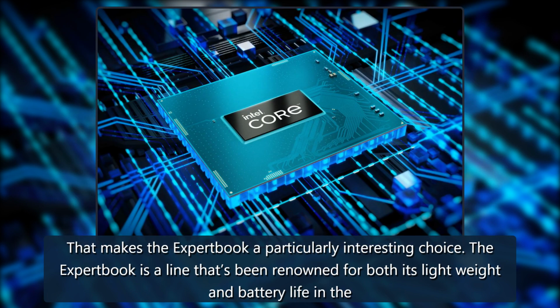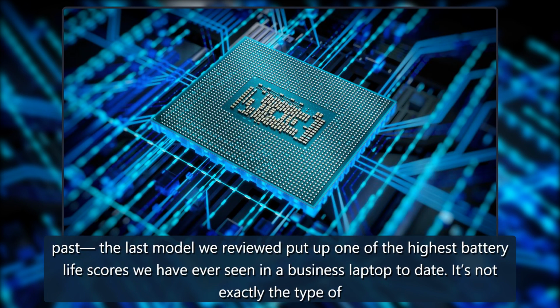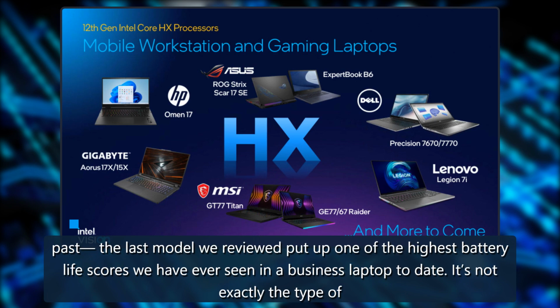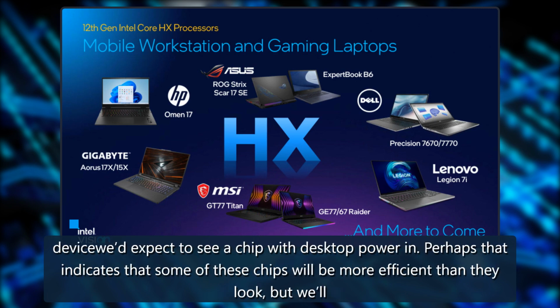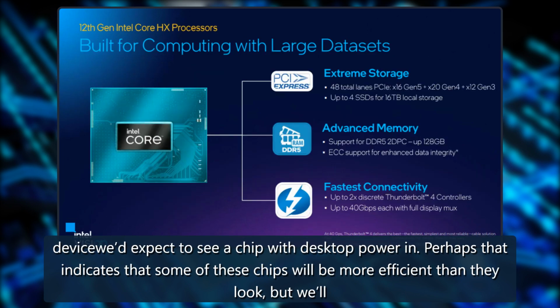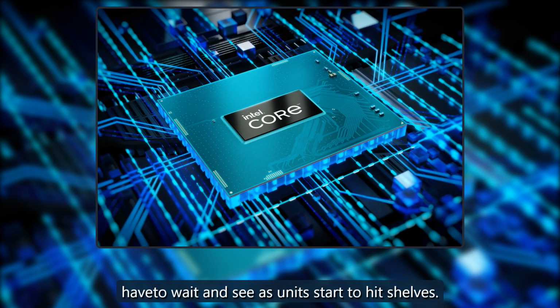The ExpertBook is a line that's been renowned for both its lightweight and battery life in the past. The last model we reviewed put up one of the highest battery life scores we have ever seen in a business laptop to date. It's not exactly the type of device we'd expect to see a chip with desktop power in. Perhaps that indicates that some of these chips will be more efficient than they look, but we'll have to wait and see as units start to hit shelves.